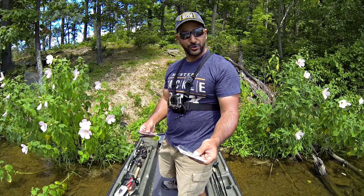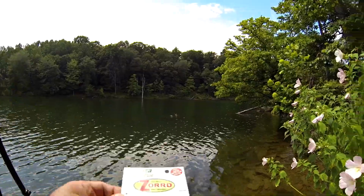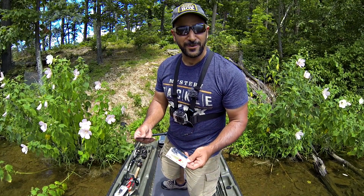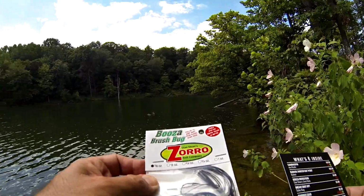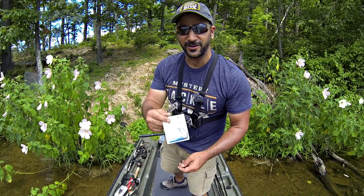No brainer right here. It's a little tricky. It's black and blue, but there's a 3/8 ounce Booza Brush Bug by Zorro. So black and blue jig. I'm gonna maybe jazz it up with a trailer that's maybe an off color. I might do a green pumpkin, maybe get it a little more natural looking color, and in some of the dark shade pockets and things like that in the cover. There's no brainer that a jig can usually get a bite, but again, it's a tricky lake. Jigs are tough, but we'll play.